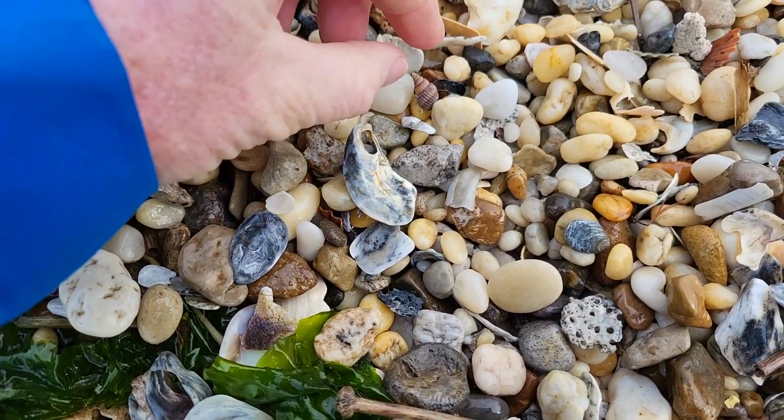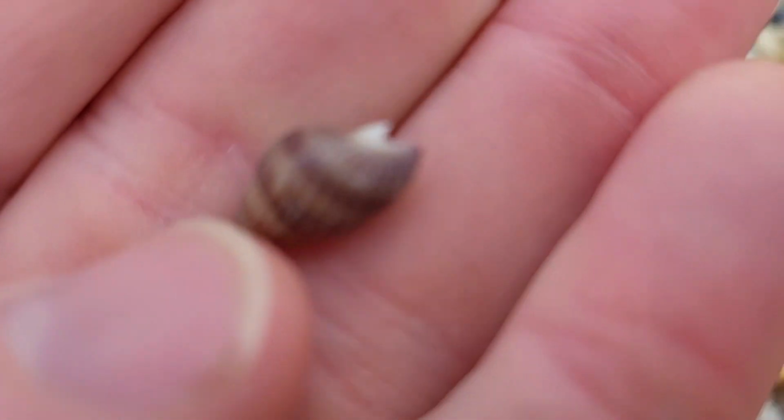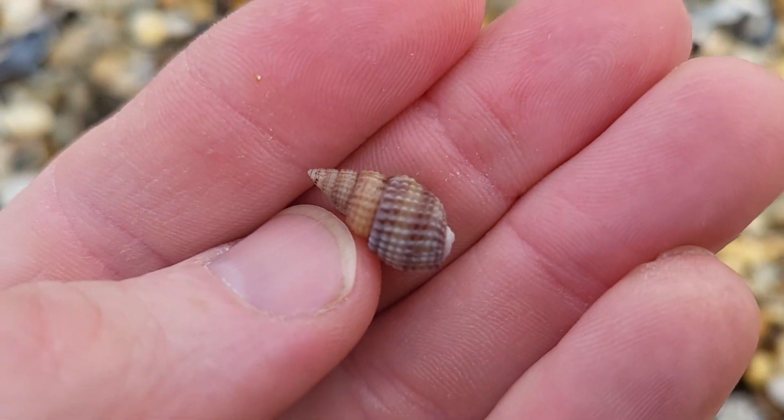Cool one right there. That's a little dog whelk.